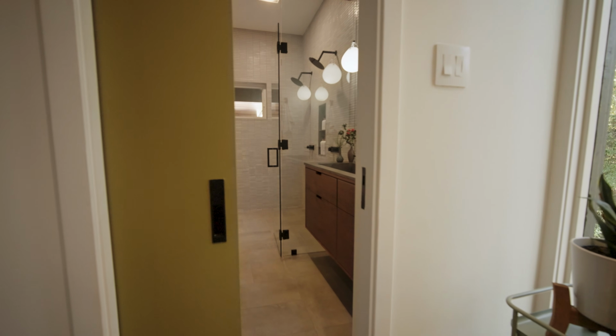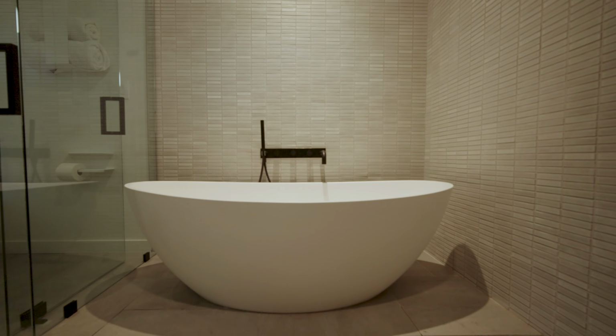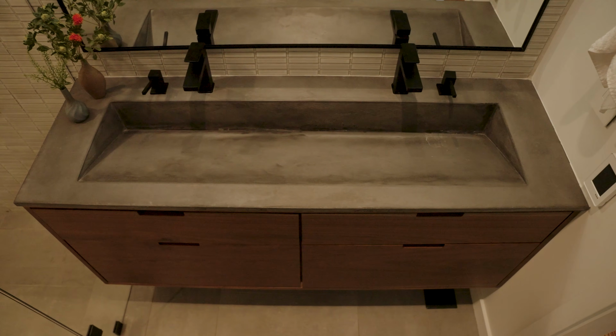The primary suite bathroom, even though it is a small space, the tile runs all the way from the front to the back, which allows the bathroom to feel a little larger. The vanity was a custom built-in with a custom concrete top. It has a sink the entire length that also lengthens the space.